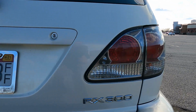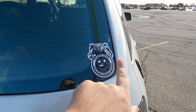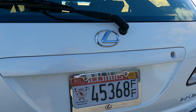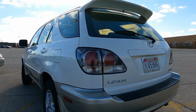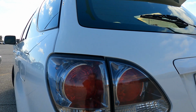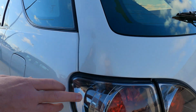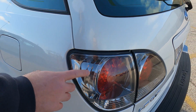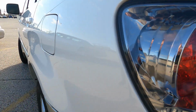Let's see, RX. So the badging, nice Lexus. He's a Teamster, so that is actually his. I'm not aware if he is a firefighter. I am not. You are not. Okay. All right, nice. I love this treatment too, and nice and clear too. Chrome surrounds. Chrome, everything. This is an 01, but like the 2000, the 99s and the 2000s, I think had... See, this is that chrome surround. Okay. Inside they had black. It's just flat black. Okay.